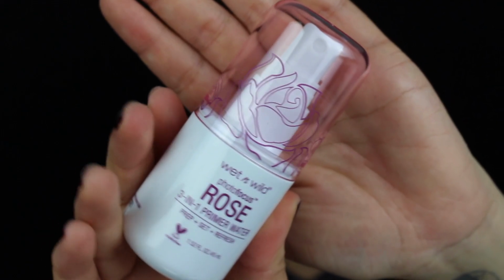And I think for today, we're going to use the Rose Water as the primer. I've already moisturized my face with the Belief moisturizer today. That's cute. The packaging is cute. It's got roses on the lid. I don't know if you guys can see that. The mister is really nice. It's not super fine, but it's nice. Like I said, we're going to go in with the shade Classic Ivory.